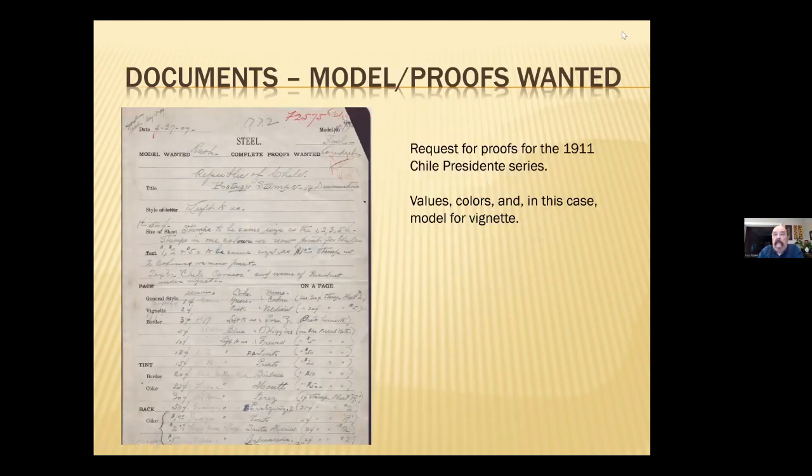So we get towards the end, which is some documents I didn't show before. And one of these is a form where they say that they want a model or proofs, and this has all sorts of information on it.